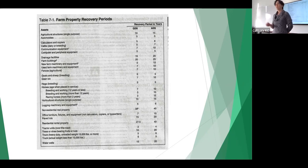This is where bonus depreciation comes in. They've made a lot of changes to bonus depreciation and what they call Section 179, because that's the section that covers depreciation. And they've added some extra bonus depreciation options for farmers. It's gotten very big and convoluted.